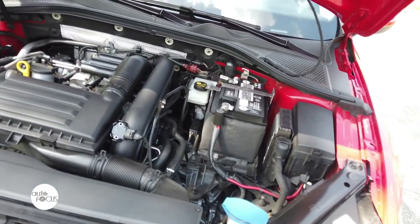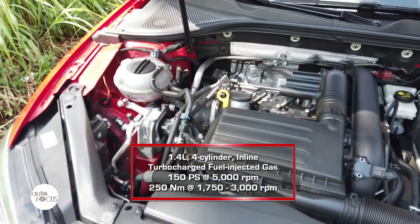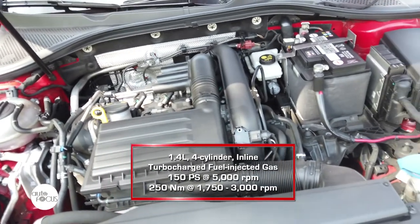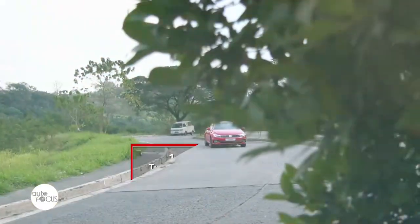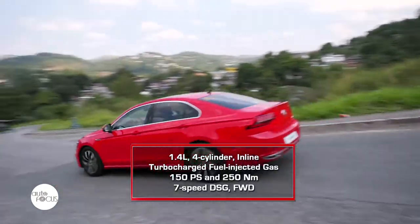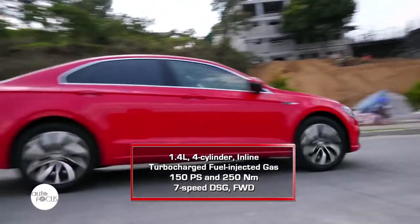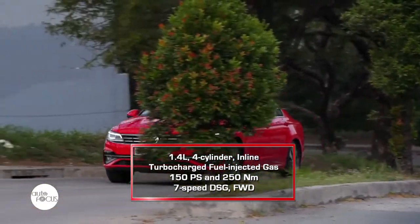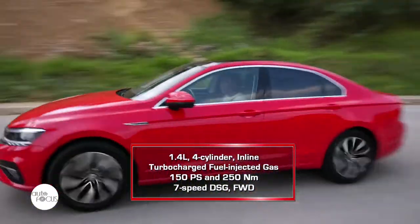It's time to check out what's under the hood of the Lamando. Powering the Lamando is a 1.4-liter, 4-cylinder, inline turbo-fuel-injected gasoline engine with Blue Motion technology. On top of that, the turbocharged stratified injection, or TSI, mated with the 7-speed direct-shift gear transmission, combines the convenience of an automatic and the fuel efficiency of a manual. It gives out 150 horsepower and maximum torque of 250 newton meters.